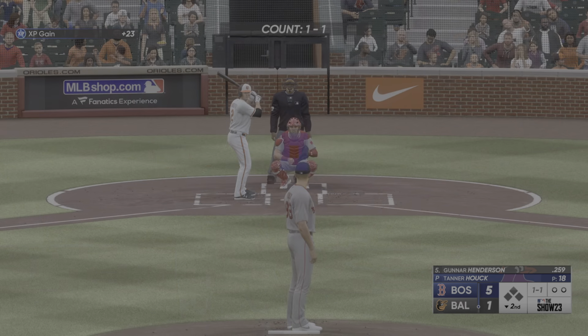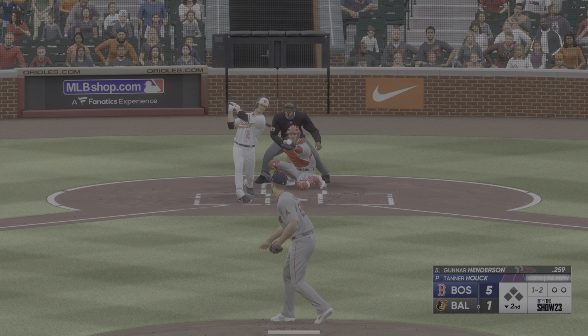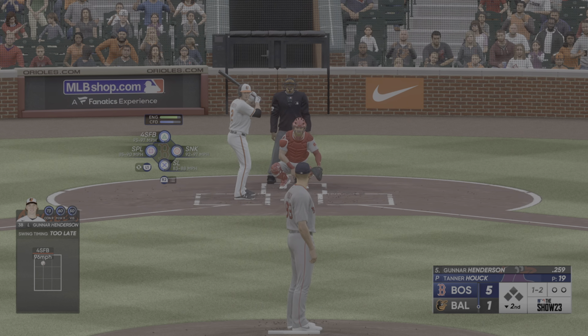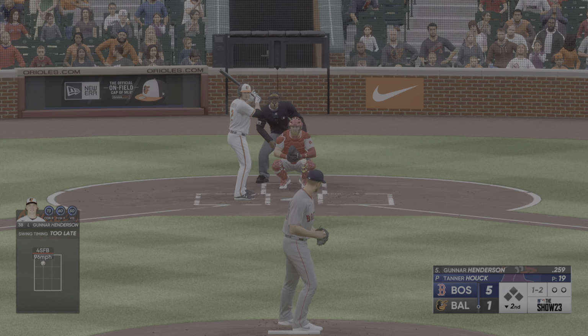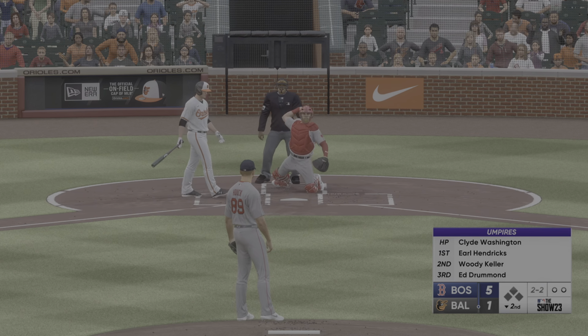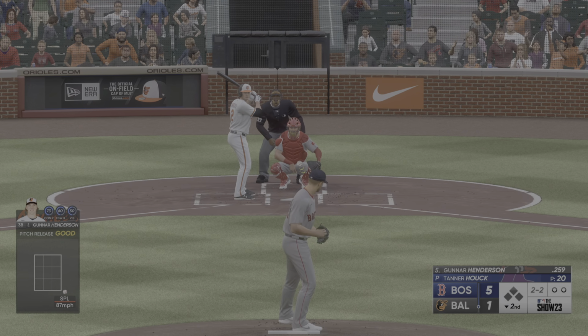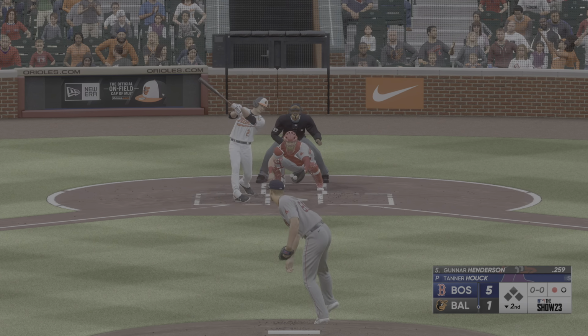Bottom of the second, and into the box for Baltimore, Gunnar Henderson. The third baseman. Swing and a miss. And the count 1-2. Sometimes a hitter will go up there and guess, and it's not just pulling something out of the sky, but expecting, because of tendencies, a certain pitch in a certain location. He just guessed wrong. Clyde Washington with home plate duties in this one.